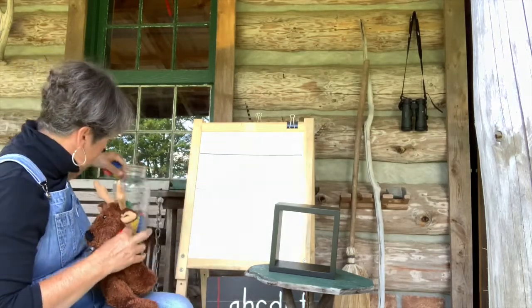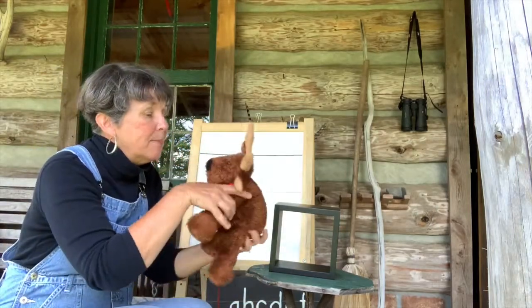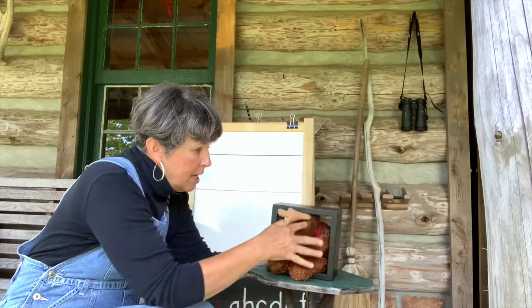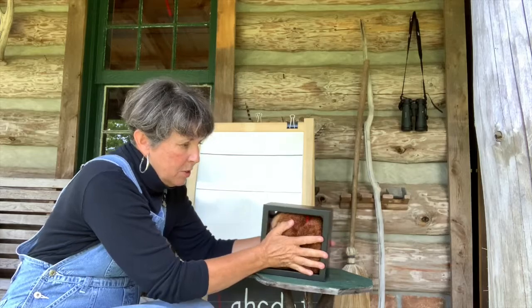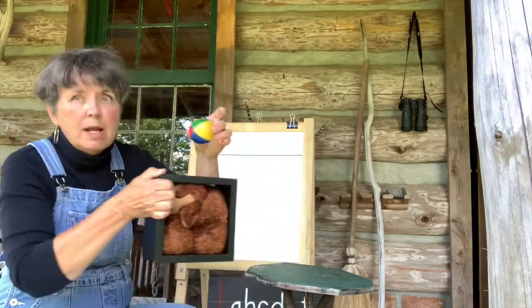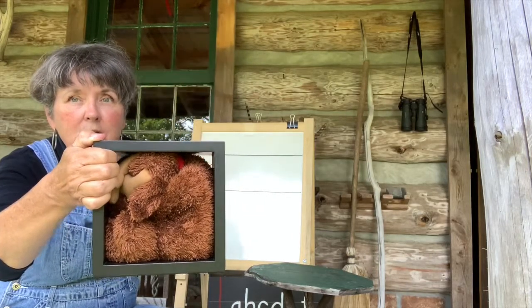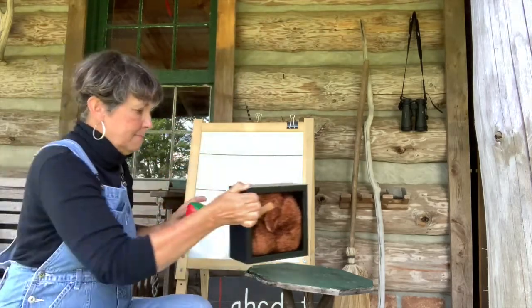Okay, so here, you climb in the box because i is a box letter with a dot. Yes, not an antler letter, not a leg letter. There, you're right in the box. And then I can have that dot right up there. Take a look at that. It's going to be a box dot. So first we make the box, and then we make the dot.